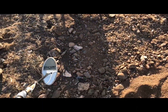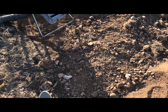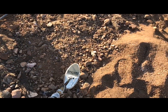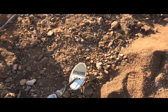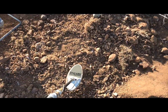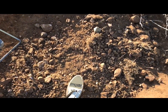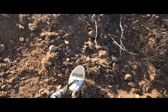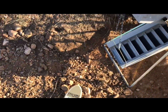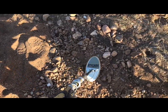Also, it's a good idea to take the header pile from your dry washing and kick it down, so that it's flat, and then go over your header pile. I don't really anticipate that there's any gold this size on this location, because the largest gold that I've ever found here was like the size of a Rice Krispie flattened. A little flattened Rice Krispie. Nice piece of gold, but it was nothing like this.